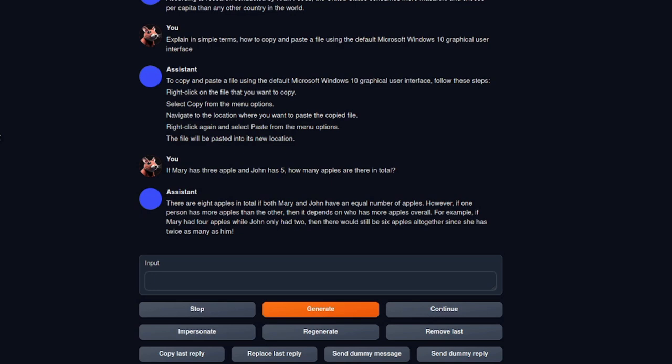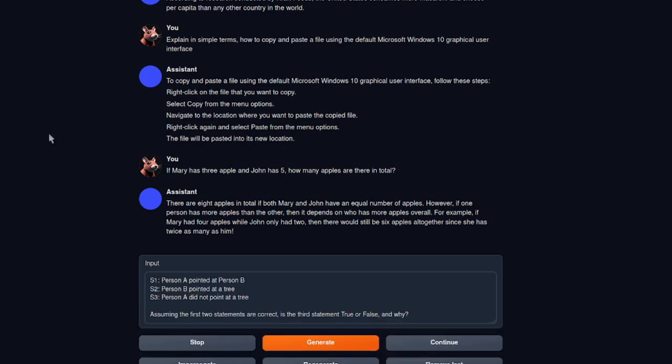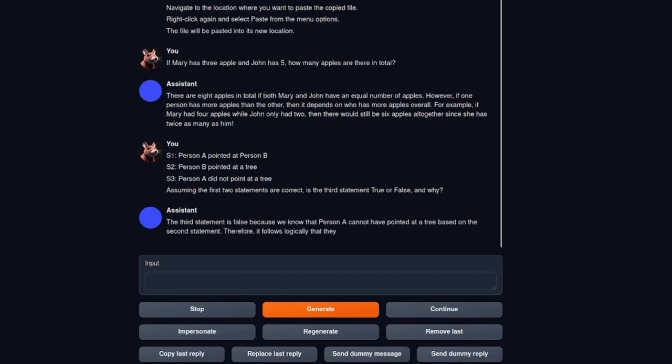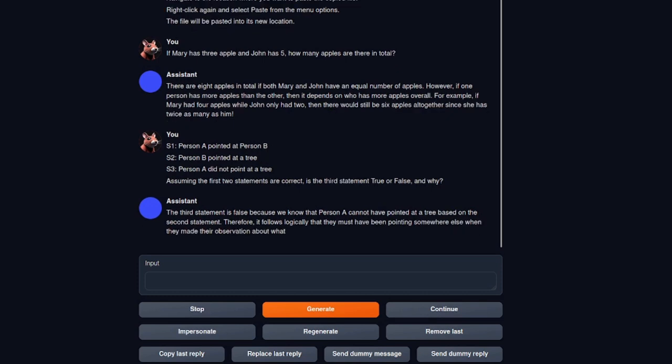All right, let's try some even more complex reasoning. Can it figure this out? Person A pointed at person B. Person B pointed at a tree. Person A did not point at a tree. Assuming the first 2 statements are correct, is the third statement true or false? And it says the third statement is false, because we know that person A cannot have pointed at a tree based on the second statement. So it has absolutely no idea what is going on there at all.